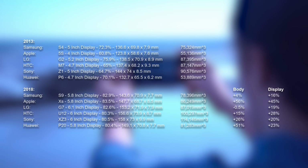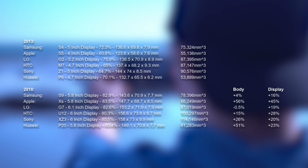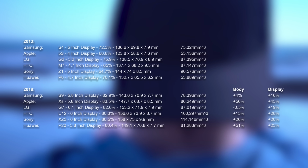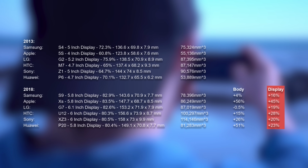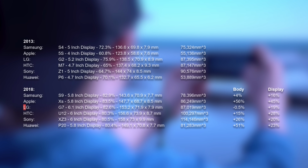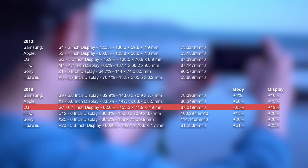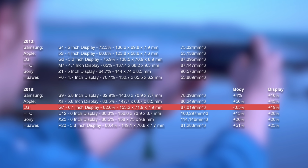I'm going to shove some numbers down your throat right away. And don't worry, this page will be up for a little while, so you don't have to pause it. But I want to examine the curated list of the most popular smartphones and how they've grown over time. As you'll notice, the displays have taken a consistently large jump in size, even if in the case of the G7, the body got smaller in volume. And the G7 is an anomaly in this data set, but I wanted to include LG as they are a big manufacturer here in the UK.